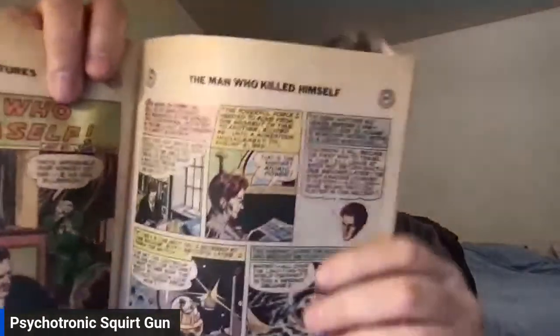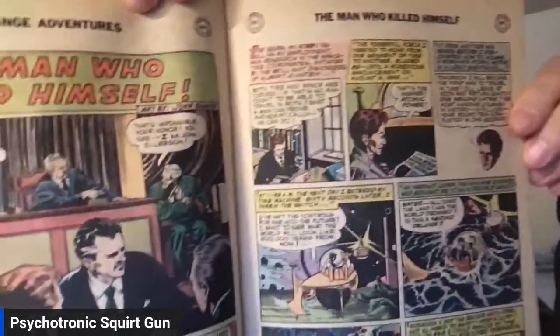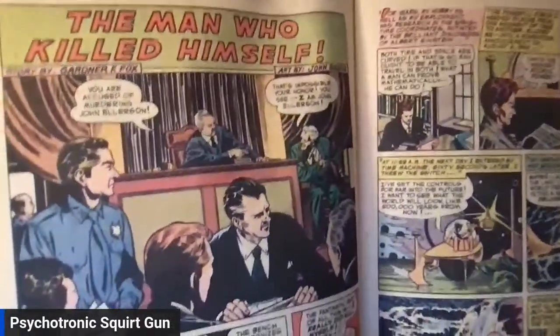Not so local, as I say, but I drive to Olympia sometimes. It's in high grade. That's why I don't know if it's a reprint or not, but it's pretty cool. We're gonna go for now.